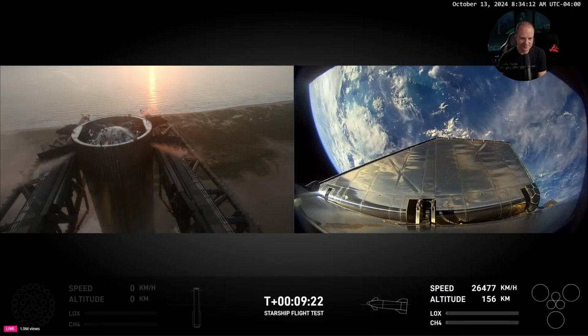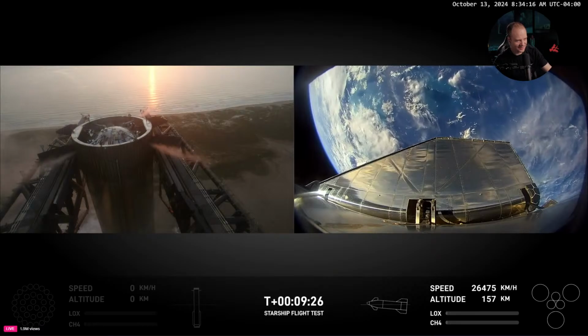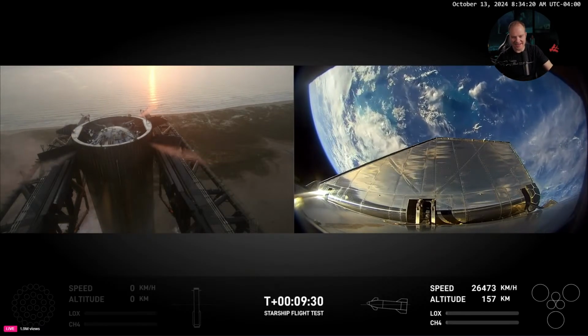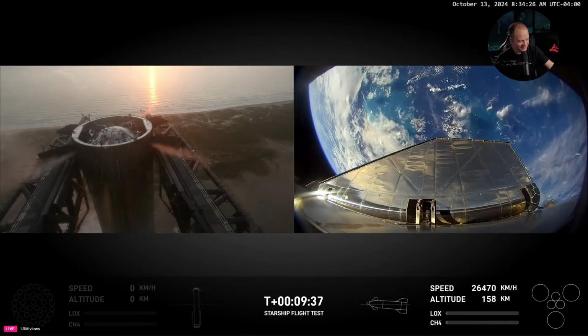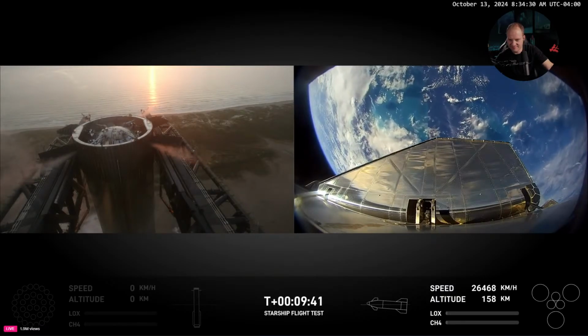I am still in disbelief. I'm trying to catch my tears just like the chopsticks caught the booster. It has been nonstop since liftoff. Look at that camera view on the ship, though. And we are all so excited about everything that's been happening so far this morning.